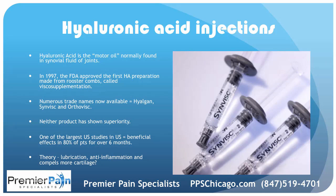Hyaluronic acid injections are being used heavily today. Hyaluronic acid is the motor oil that's normally found in the synovial fluid of our joints. In 1997, the FDA approved the first HA preparation. It's made from rooster combs, called viscosupplementation. Now there's numerous trade names available: Hyalgan, Synvisc, Orthovisc. Neither product has shown superiority. One of the largest studies in the U.S. showed beneficial effects in 80% of patients for over 6 months. That's why they're reimbursed by insurance when they get used. And the theory is that it provides lubrication, it is anti-inflammatory, and it can compel more cartilage to form.